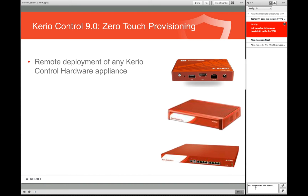Zero-touch provisioning. This is a feature that will make everybody's life easier. We want small businesses to understand just enough about security so that they know what they need to keep their network and their assets safe and secure, yet make it easy enough for them so they don't have to worry about a complex setup.